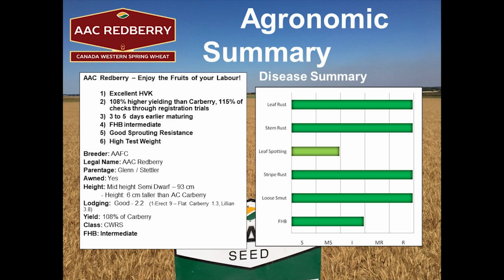6 centimeters taller than Carberry. They say 3 to 5 days earlier. I think it's in the seed guide 3 days earlier than Carberry. Intermediate for Fusarium head blight, so with good sprouting resistance. So that is moving toward that Redwater type replacement with earlier maturity, intermediate for Fusarium head blight, and some sprouting tolerance. I'm going to move ahead into future years now.